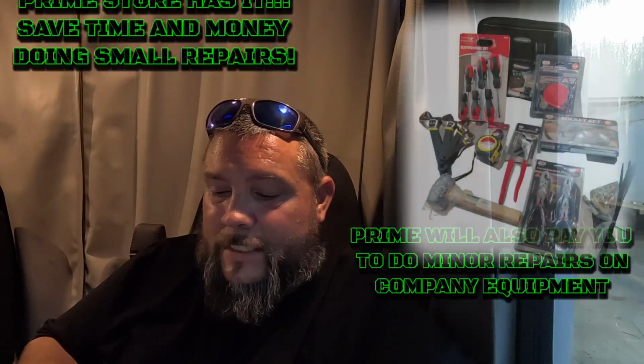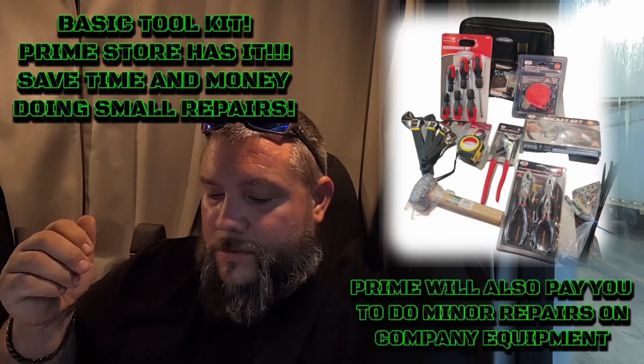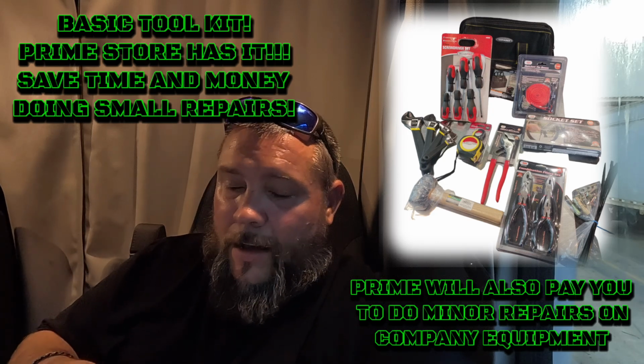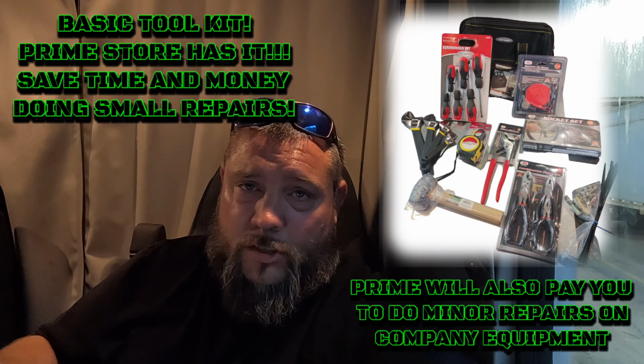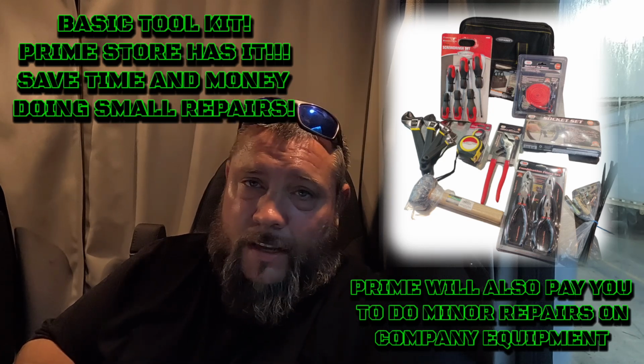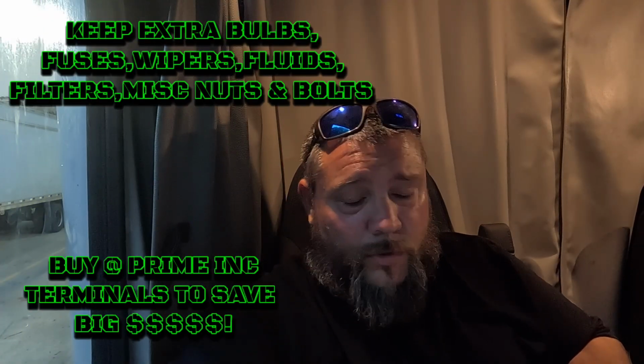Basic tool kit, you know, this is stuff you're going to need: pliers, channel locks, screwdrivers, hammer. Prime actually sells a toolkit in their company store. Very valuable to have that, just for the basics, guys. Changing fuses out, bulbs, stuff like that. You never know. Speaking of that, you're going to want to keep extras of those on your truck.